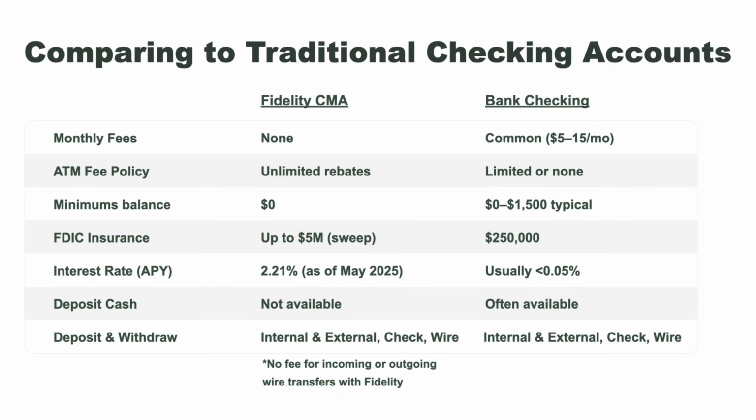FDIC insurance. With the Fidelity account, if you have it in that sweep program, you have up to $5 million of FDIC insurance. Traditional checking accounts, you got that standard $250,000.